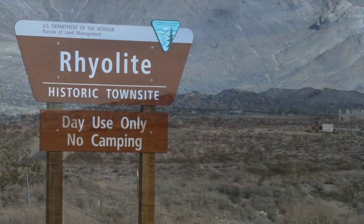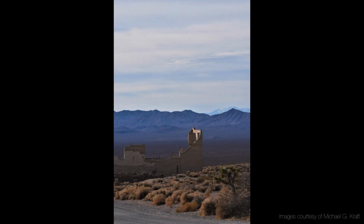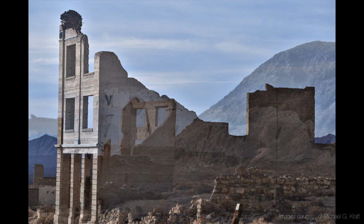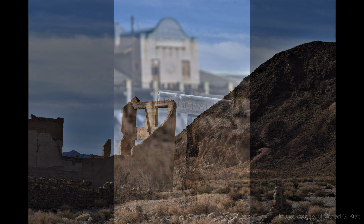But before you get to all that, you have the opportunity to go to the Rhyolite ghost town. My friend who was with me was really into that and wanted to see it. I'd never stopped there either, so we stopped and spent some time at Rhyolite, and I'm really glad I did.